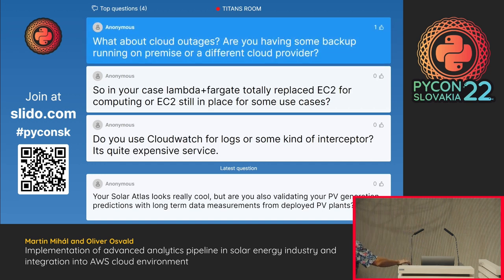What about cloud outages? Do you have some backup running on-premise or a different cloud provider? No. I mean, if AWS is down, 60% of the internet is down. So basically, it should be okay. In the last months, we didn't have any outages, and we have few outages on our on-premise. So I would say this is still a better ratio on AWS. So no, we don't have any second cloud.